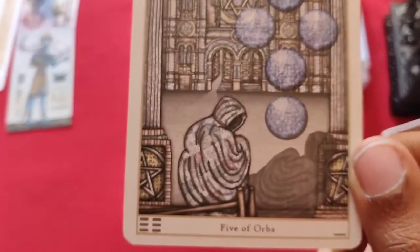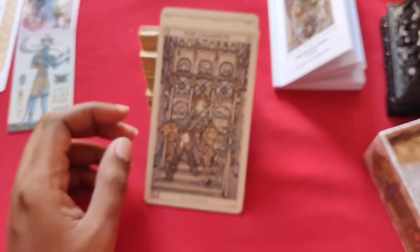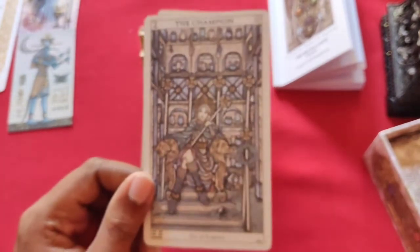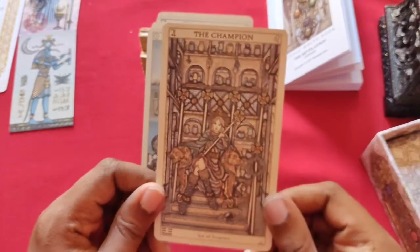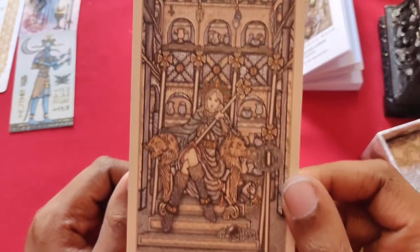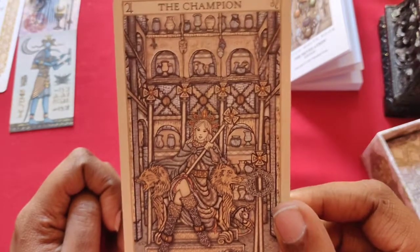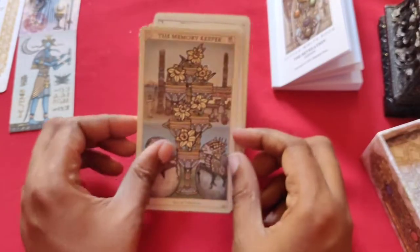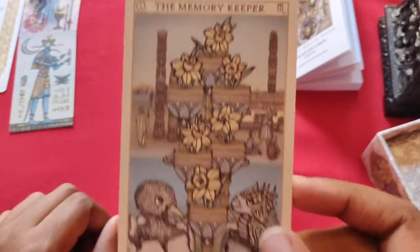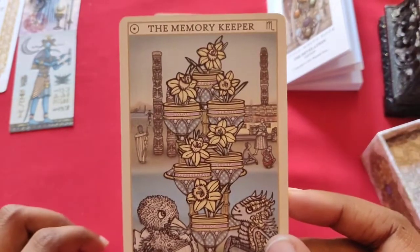Like, the quilt, as if this was food. It's just because I'm filming this the day before Thanksgiving, this is what comes to mind. Ben and Belle put her foot in this. Like, if this was food, the Champion, Six of Scepters, there's so much detail, and I am a person who likes a lot of detail in my cards, like, the more the merrier. The Memory Keeper, Six of Chalices. These are so cute. So cute.